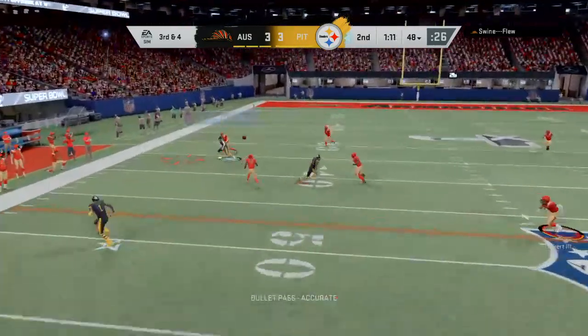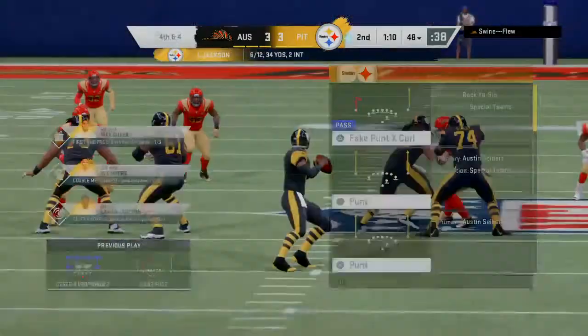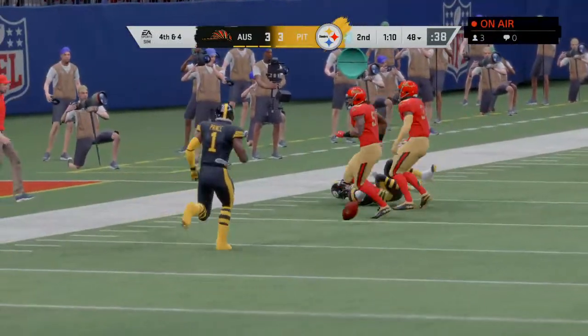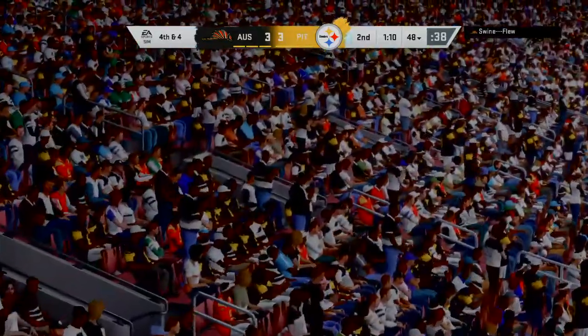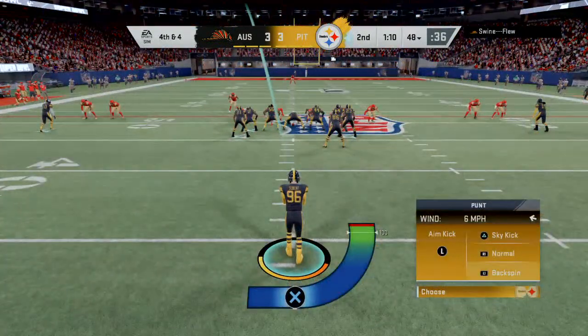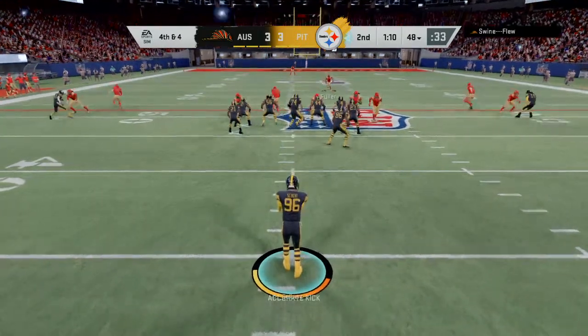Again, Jackson. And it falls incomplete after almost being intercepted. A pick there would have been great. The good news for the defense now, it's 4th down. The Steelers send out their punter now as he's on to punt for the first time tonight.